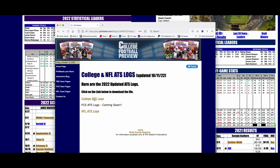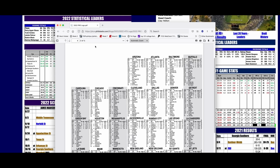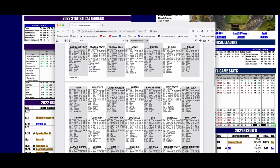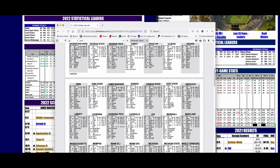If you go to the logs, once again, and we do have NFL logs as well. You want to know how the NFL teams are doing against the spread? It's all right there. There's your total on every game. We log everything like that. Here's your college logs. Let's go take a look at James Madison. Now, looking at this, James Madison's 5-0.